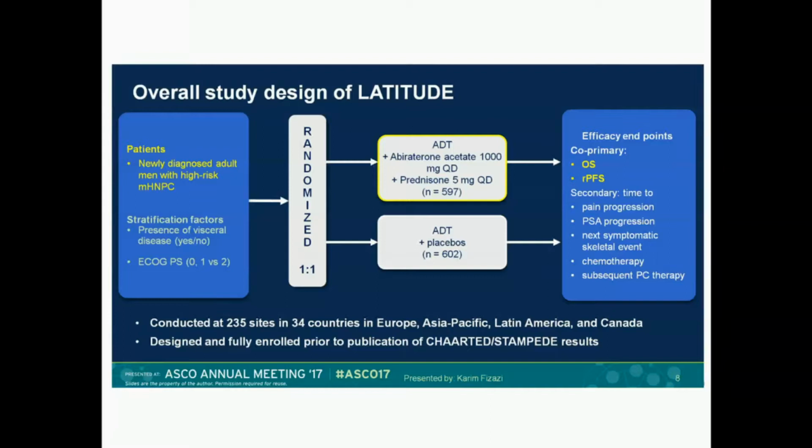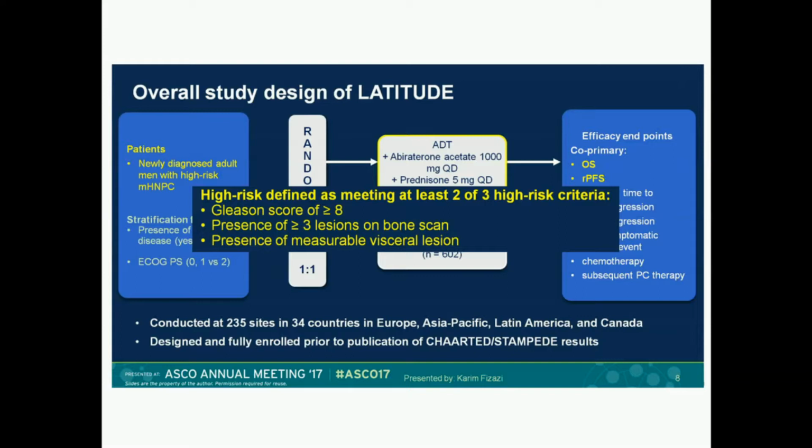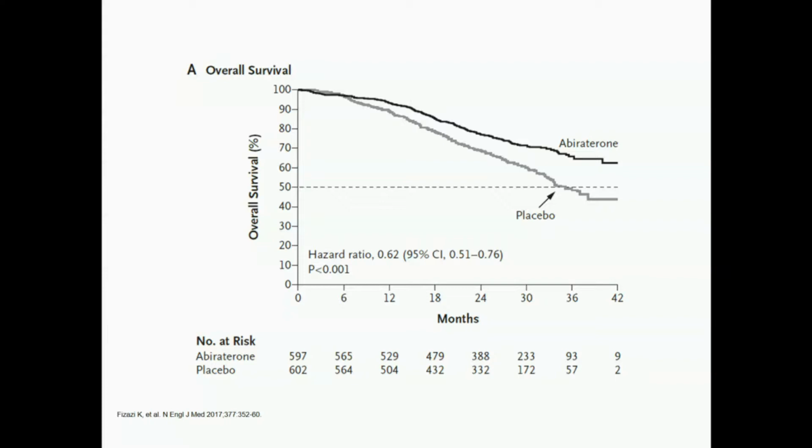Importantly, this was a de novo metastatic disease population, and it was one that was identified as having high-risk disease by these criteria here. So you had to have at least two of three of the following: Gleason score greater than or equal to 8, at least 3 bone lesions on bone scan, or the presence of visceral metastatic disease. So again, identifying this high-risk population. STAMPEDE, and here is the survival curve that demonstrated the benefit with abiraterone in addition to ADT versus ADT alone. Abiraterone's the curve on the top there. You can see nearly a 40% reduction in mortality.